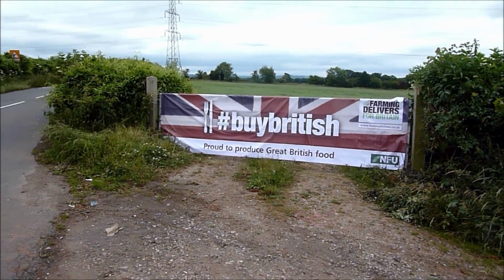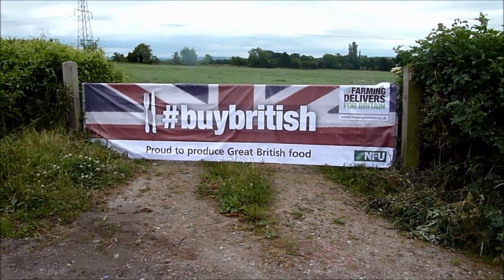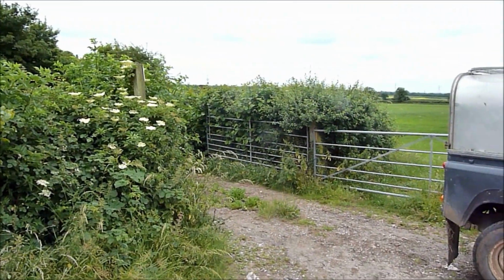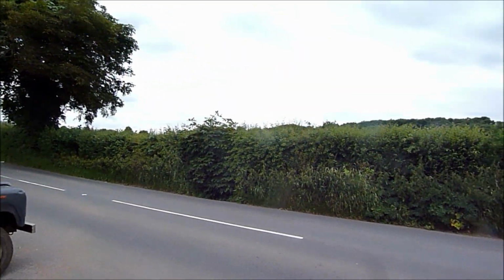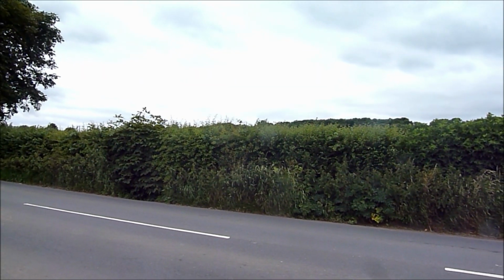So we're seeing the best of British here with this pretty impressive banner. And what I'll do now is I'll go up on the hill and we can see the best of British of the landscape. So what I'm going to do is go up to the hill above the farm up here, and I'll pan down and film across the farm area.